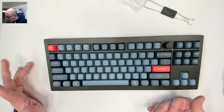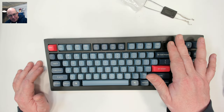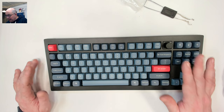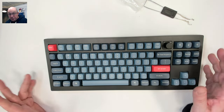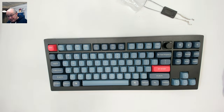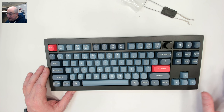So looking at the keyboard right off the bat, I don't agree that this is the best spot for a knob. I would have preferred to see it here, but I have gotten used to it on my V3, and I also have the Q3. So I have a few of the TKLs. Like I said, TKL is really one of my favorite layouts, though when I use TKLs, I use a numpad.